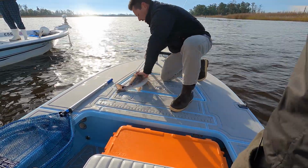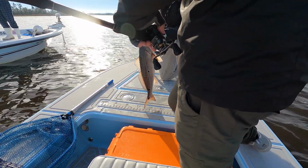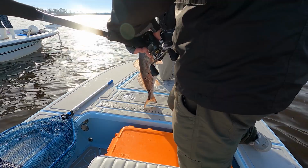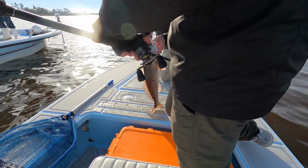I got a pair of pliers. Yeah, give me a pair of pliers there. He's doing the spin, just like a striper does. Look at that. You think he ate that thing? He's thick too. You've got to be a strong redfish to eat a bait that big.